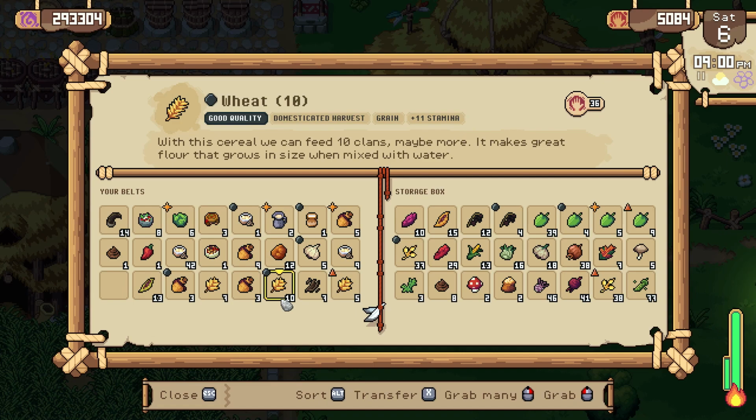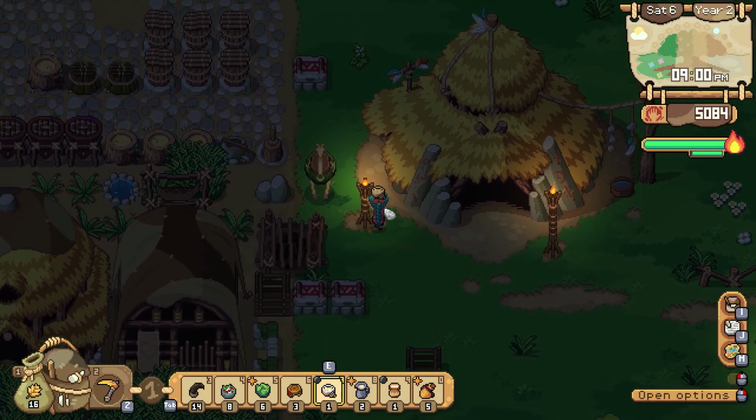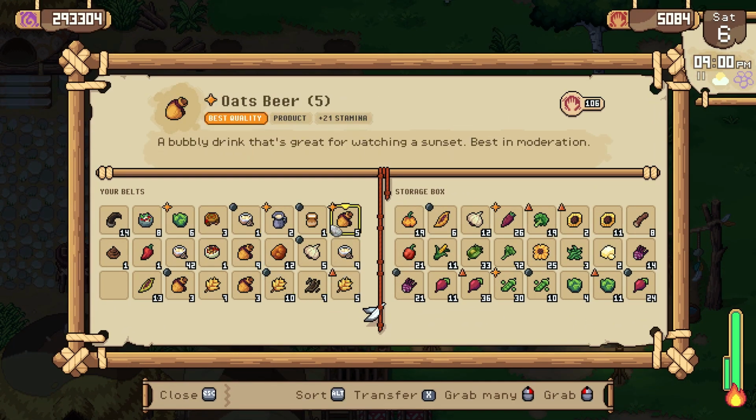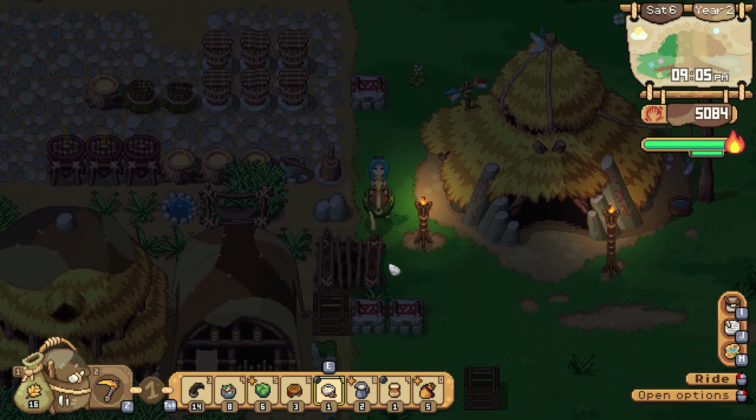Let's see. What can we throw in here? Anything? Nothing. Nothing in there. How about in here? It doesn't look like there's anything we can throw in here yet. That's okay, though.